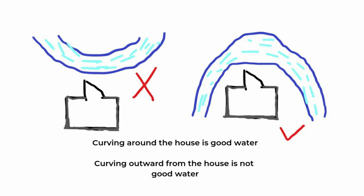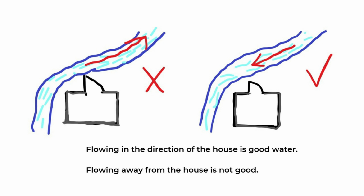The next one is the direction of the water flow. In this picture, you can see a river in front of the house. If the water flows away from the house, it's not a good feng shui. If it's flowing in the direction of the house, then it's a good feng shui.